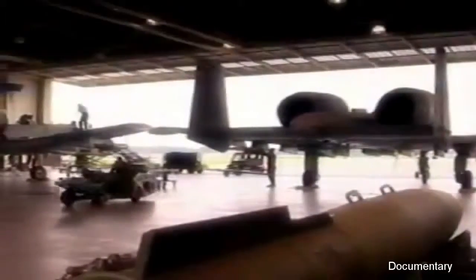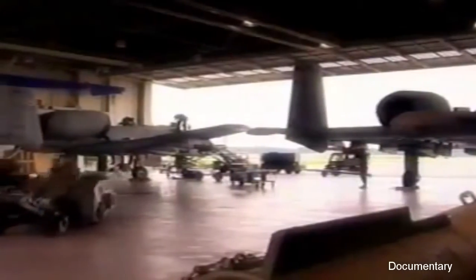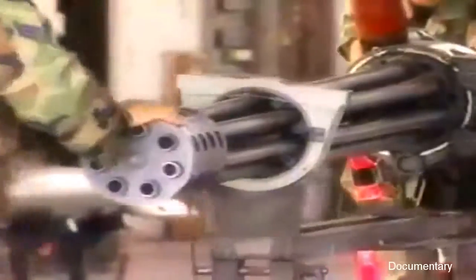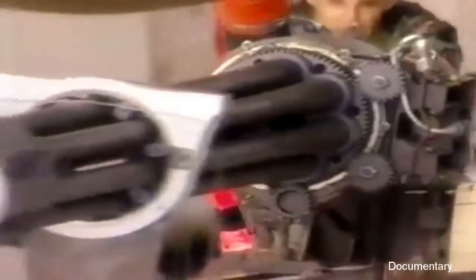March 2003. Saddam Hussein's forces are about to come head-to-head with the A-10 tank buster as it once again prepares to fly over the battlefields of Iraq. The coalition forces mean to end the regime of Saddam Hussein for good. The Warthog has come a long way since the last desert battle.